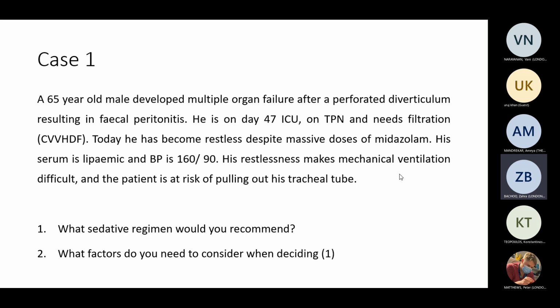So the first case that we have is a 65-year-old male who developed multi-organ failure after perforated diverticulum, resulting in fecal peritonitis. He's day 47 on ICU, and he's on PN and also requires filtration. So basically, every type of intervention that we can think of. Today, he's become restless despite us titrating his midazolam up. He's also got a lipemic serum, and he's hypertensive with a BP of 160/90. Because he's quite restless, it's making it difficult for us to ventilate him, and he's also trying to pull his tube out. So the question here is, what sedative regimen would you recommend for him?